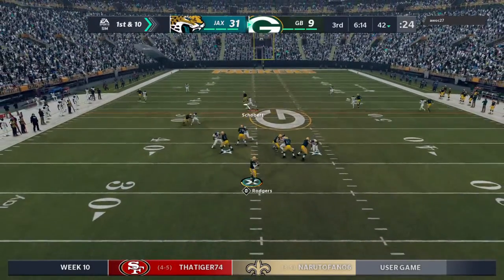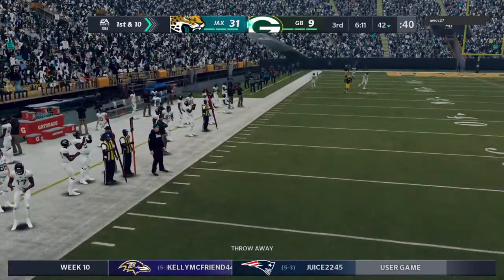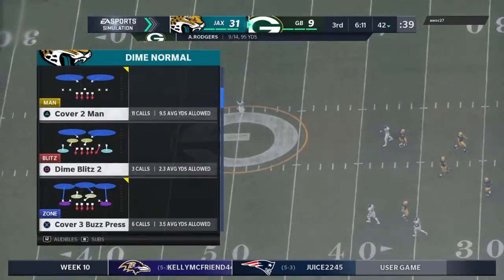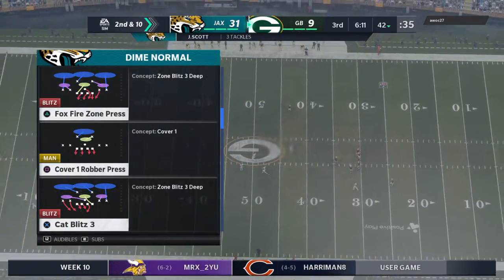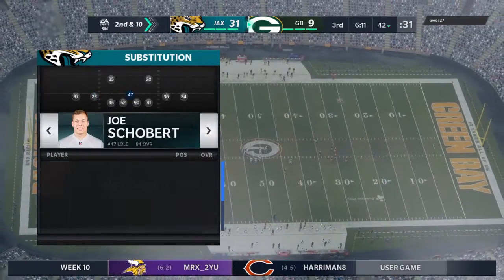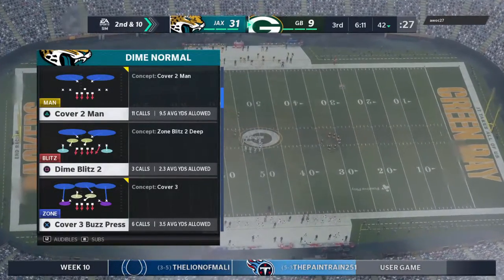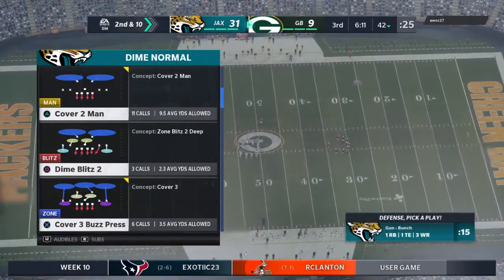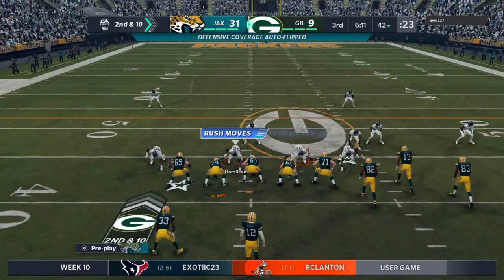Throwing on first down is Rodgers. And that is incomplete. You get the sense that they're saying we're not playing up to what we're capable of, and we're deep enough into the game that the early jitters are long gone, that they should now have some sense of continuity and be able to make some of these plays that they have not been doing so far. Ball on the 42 as they come up 2nd and 10.